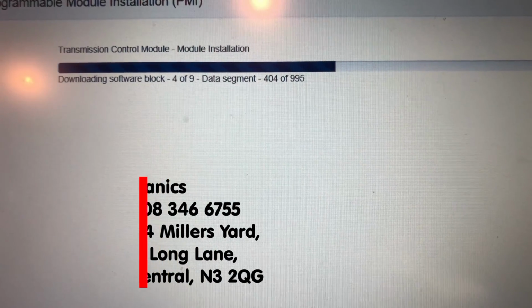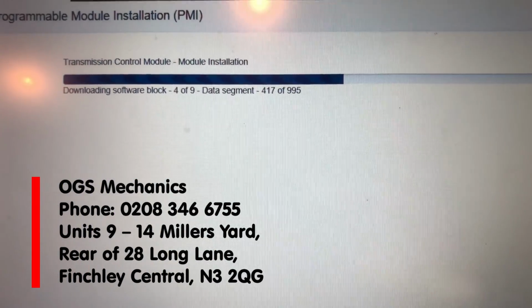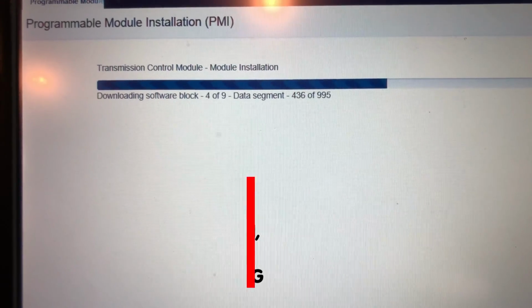Again, a glimpse of our activity on a daily basis here at OGS Mechanics Workshop. We can perform coding and programming at dealer level on many car manufacturers.